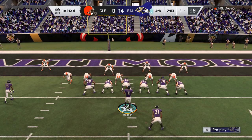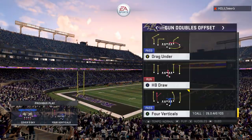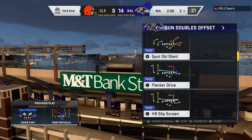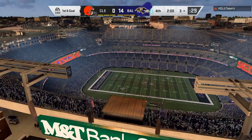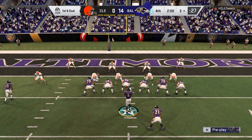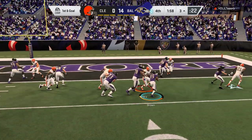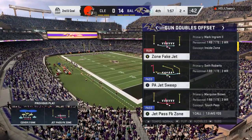A good chance now to put this game on ice. This is first and goal, with 2 minutes left to play in this football game. So it's Raven football here as we welcome you back. They've got it first and goal in a game that appears to have already been decided. And he'll keep working toward that end zone as he's down to about the 2-yard line.